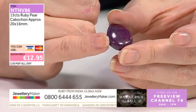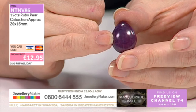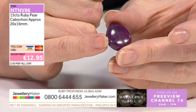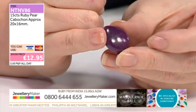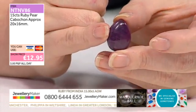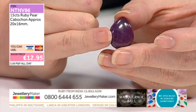Oh gosh. That's a start price. This is your Indian ruby, all the way from, I would imagine, Ratnapuri. It is absolutely stunning. This is your 15 carat ruby. It's less than £1 a carat.